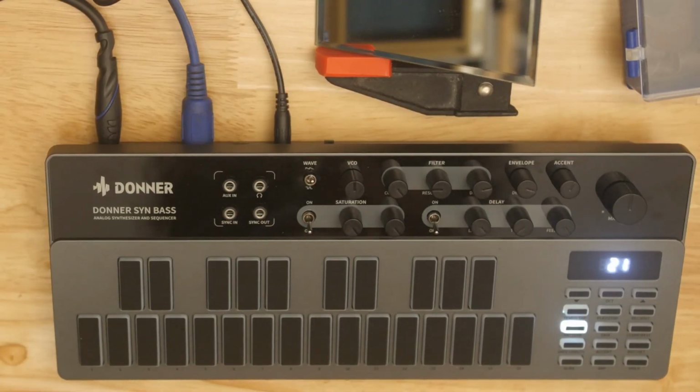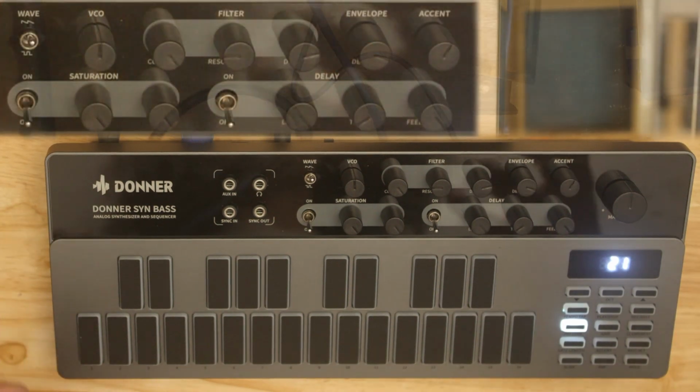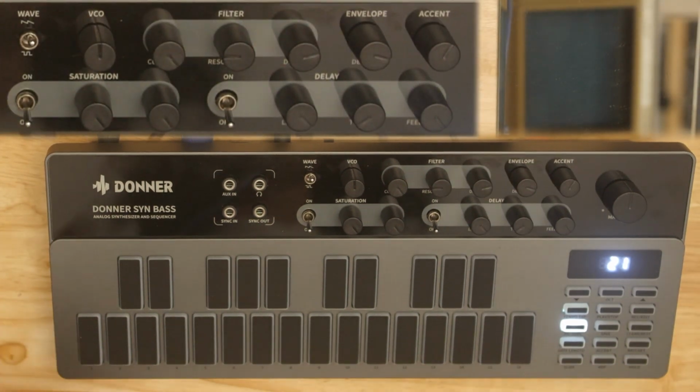If you're familiar with 303s at all, nothing here is really going to be a surprise. You might just go, oh, that's a different way to do that. That's a cool way to do that. But all of these buttons here are your keyboard.